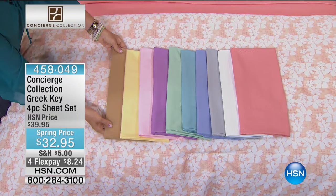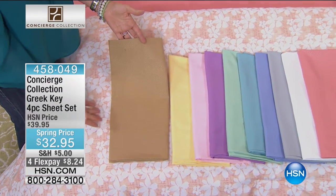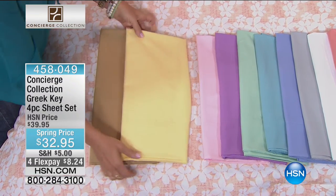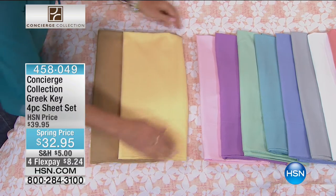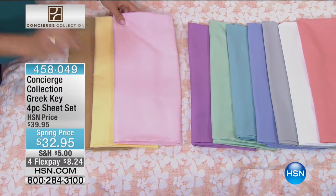So I'm going to start over here, and this is the gold. It's a little bit different. I think it's the only palette that we have anything like this. And it's almost like a bronze. It's really beautiful. Pretty. So pretty. And then there's the yellow. Those two together work really nicely. We have pink in this. Pretty. You don't see that very often. And it's just that little whisper of pink.